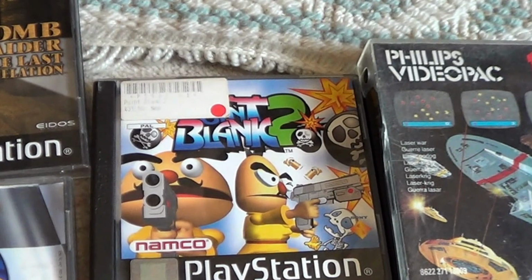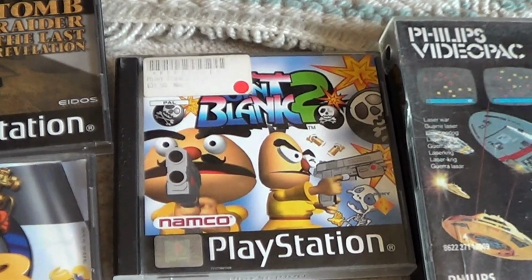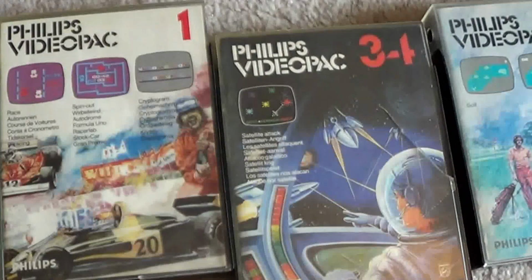I don't think I have this. No, I think I've got this, but I haven't got the actual big box version with the gun. So I think I might keep this just in case I find a big box version with the gun. And I picked these 4 up.